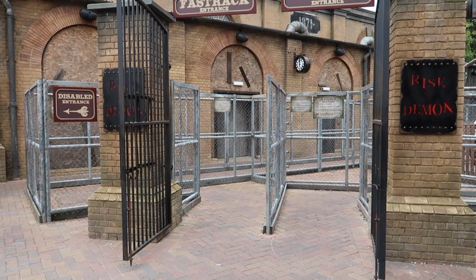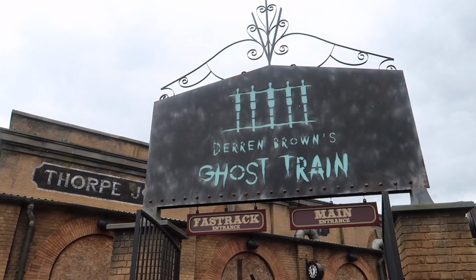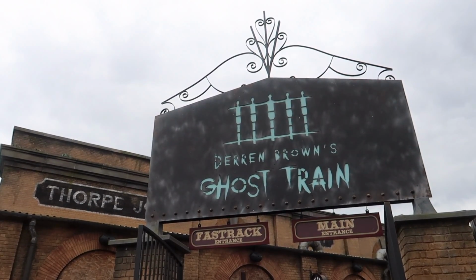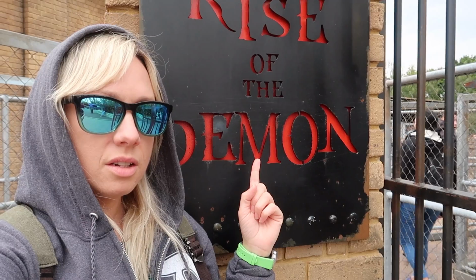It's 12 p.m. noon, and that means that Derren Brown's ghost train is now open. This is a scary VR ride. I've obviously never ridden it because I've never been to this park. I don't really know what to expect, and I'm a little nervous. Should I be scared?